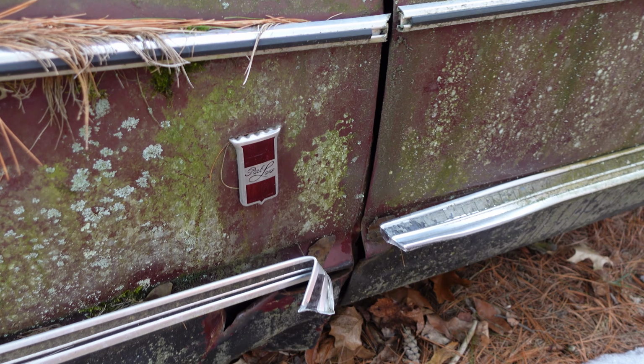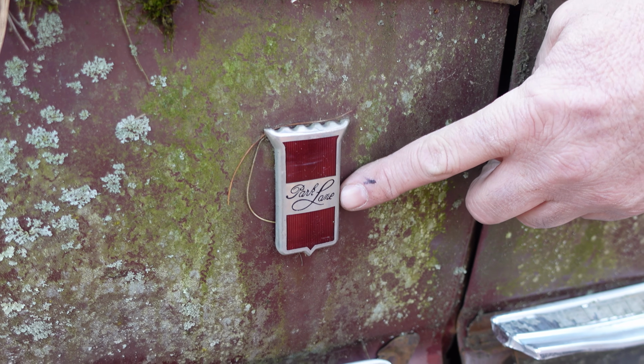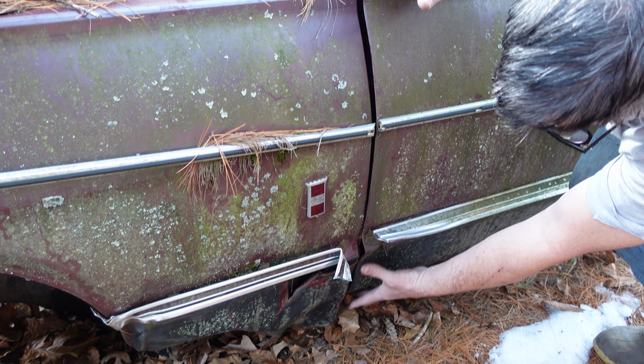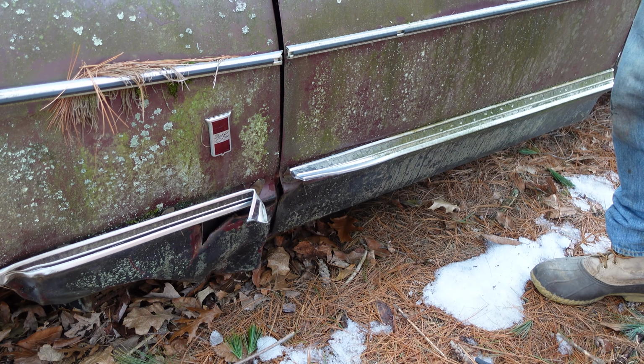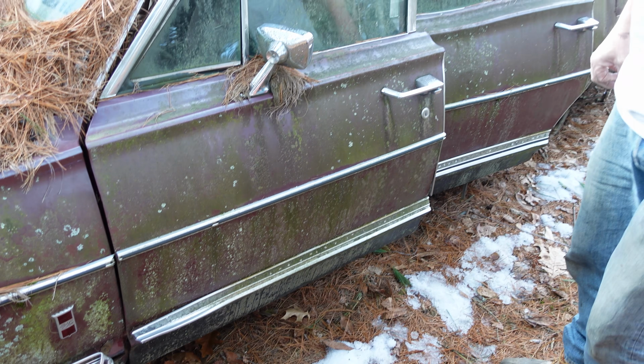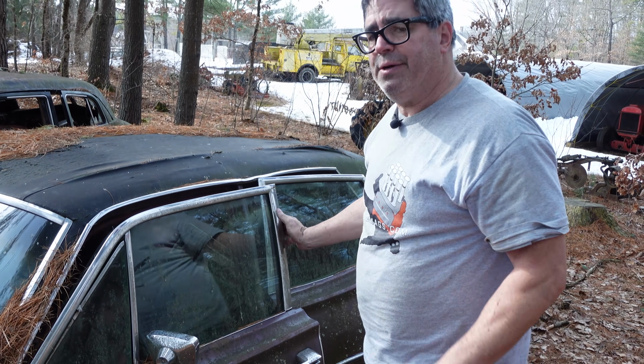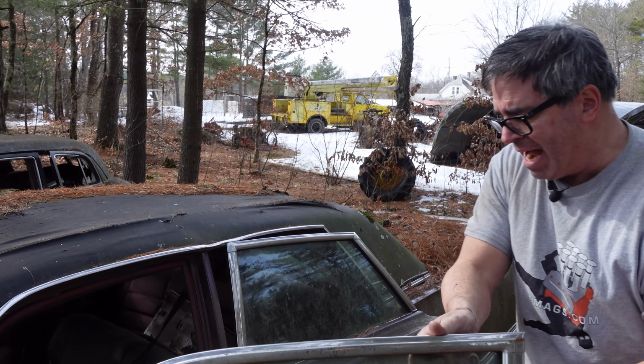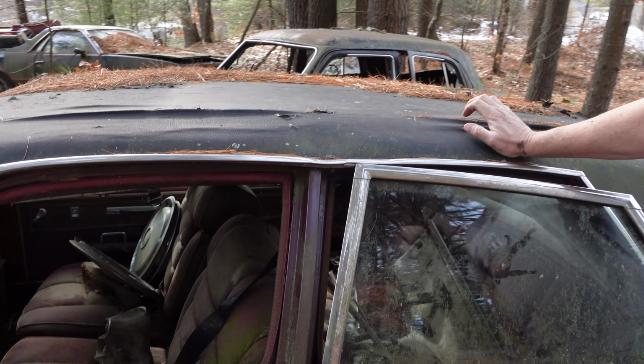Hello, doggy. That would be Katie, the junkyard assistant, Queen Katie of Bernardston, but Park Lane right there. The blackout down here was standard equipment on Park Lane to give it a lower, longer look without changing anything about the ride height. That's what black paint will do. It'll kind of make things look a little lower, flat black.